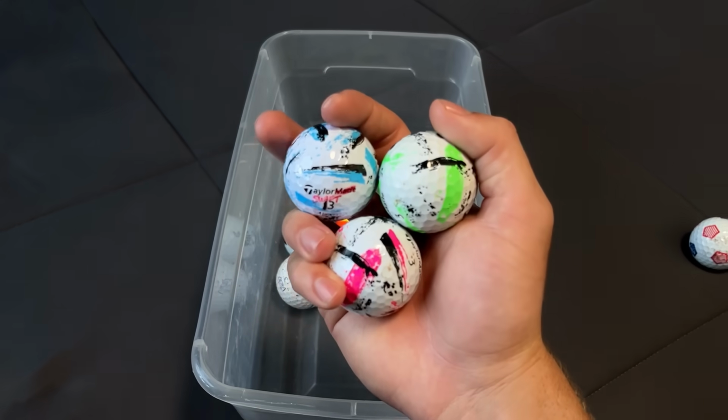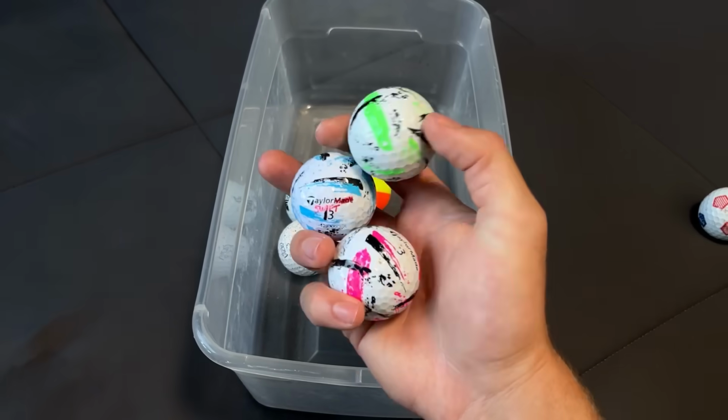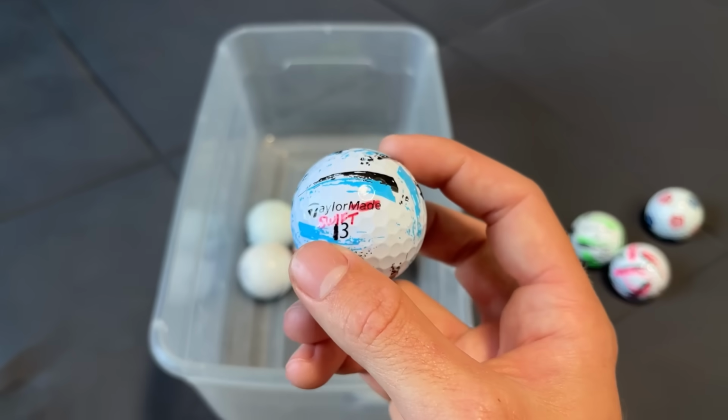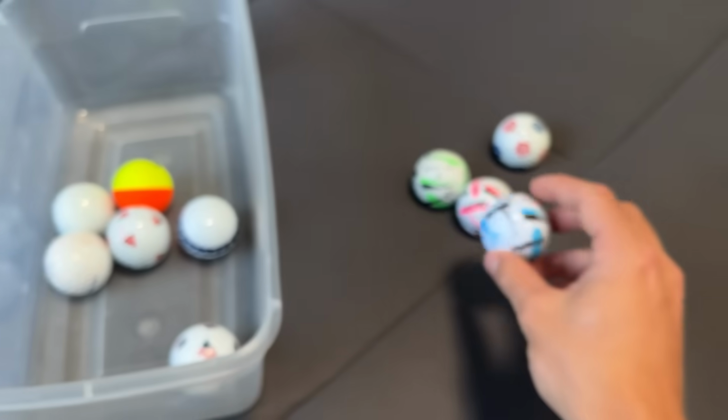And then these next balls right here are a brand new ball that TaylorMade recently came out with. I think they're pretty cool. It's pretty similar to the Callaway Super Soft, so we just started finding these. And on one of them, you guys can see they crossed out the Made and wrote Swift instead. Kind of weird. I don't know why people would mark their ball like that, but it is cool that we found a handful of them.